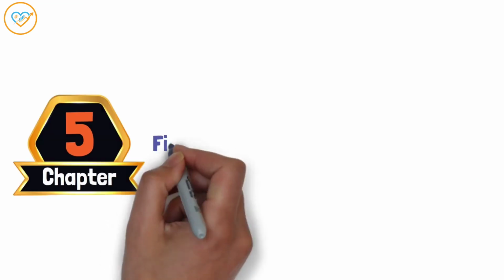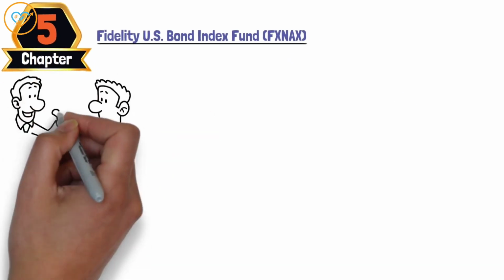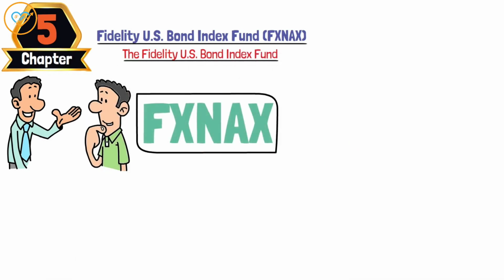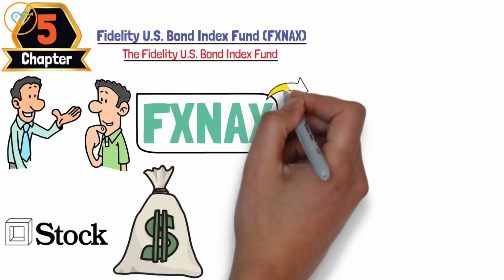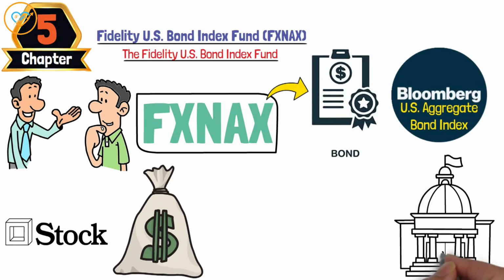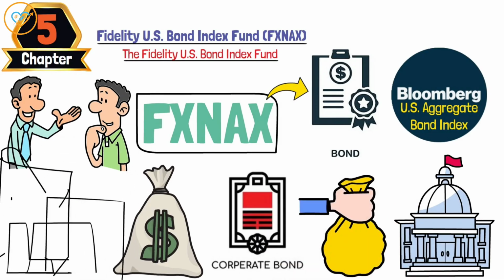Chapter 5: Fidelity US Bond Index Fund, or FXNAX. Now, let's shift gears and talk about stability with the Fidelity US Bond Index Fund, or FXNAX. Unlike the previous funds, which focus on stocks, FXNAX is dedicated to bonds, tracking the Bloomberg US Aggregate Bond Index. This includes a mix of government bonds, corporate bonds, and other investment-grade securities, making it a safer, lower-risk option.